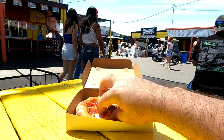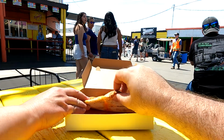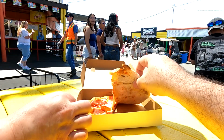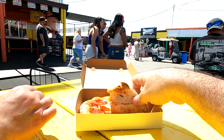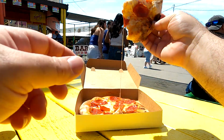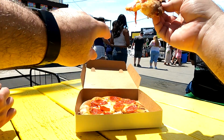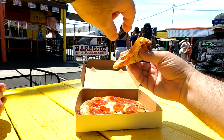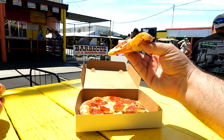Also, it smells very, very yeasty over by there. Ooh, that is crispy. The little bubble of dough is very crispy. Very cheesy. They're a little sparing on the sauce. I watched them putting them together. So if you're not somebody who's really into a lot of sauce, this is probably going to be a plus for you.